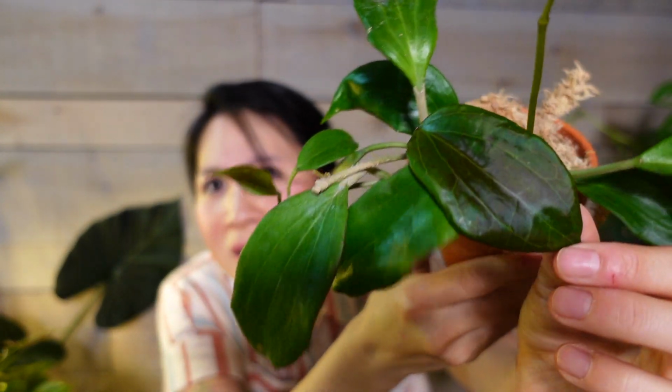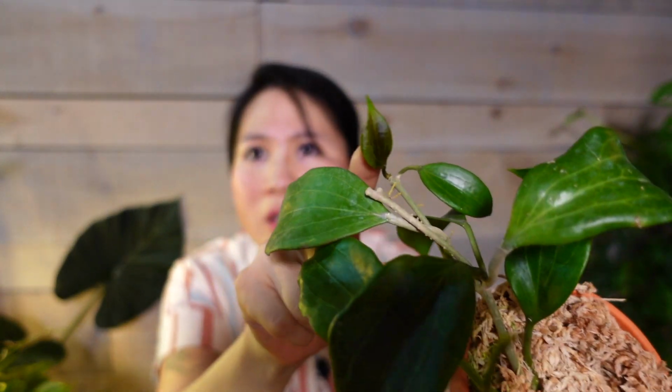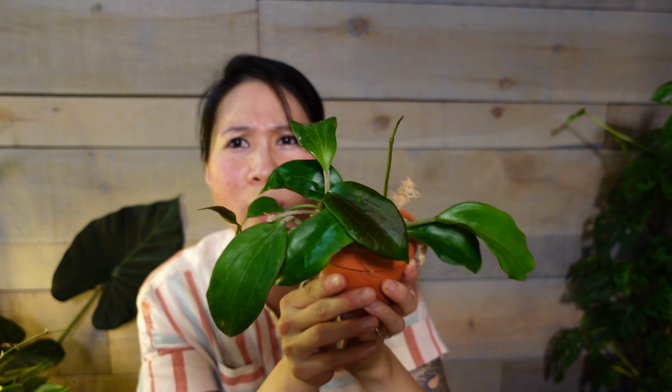The new leaf has this purple tint to it. So pretty. And then this is another new leaf. It's just, I don't know what it is about it. Maybe just the way it's glossy, the way it's reflective, and the way it curves and the veins. Yeah, I guess everything about it. I just love this Hoya. It's so pretty.